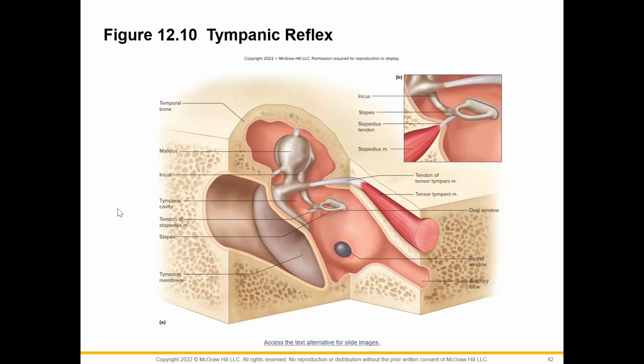So what happens is the sound comes in through your ear. So the pinna would be here. It travels in through your external acoustic meatus. The external ear ends at the tympanic membrane. So those sound waves are being collected by the pinna, they are ushered or funneled into the external acoustic meatus, and they vibrate the tympanic membrane. All of this is considered external ear.